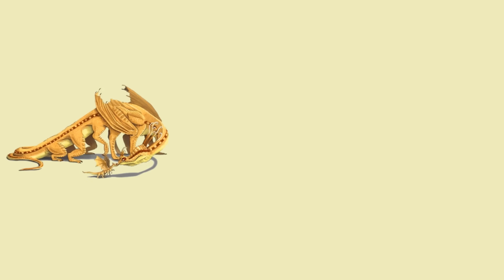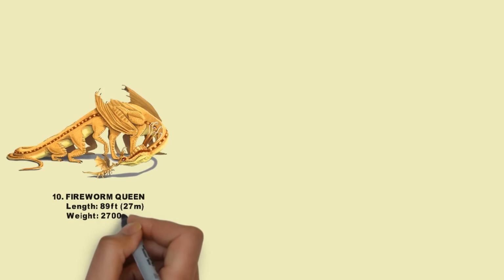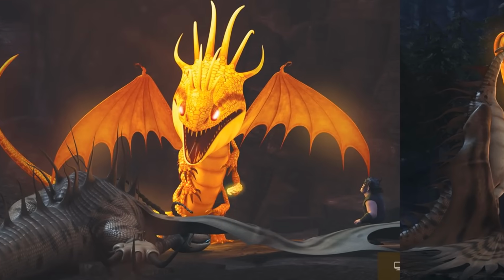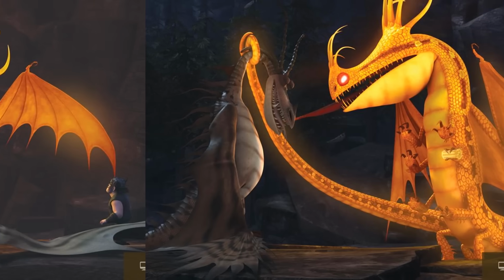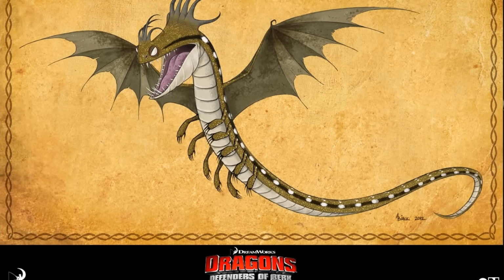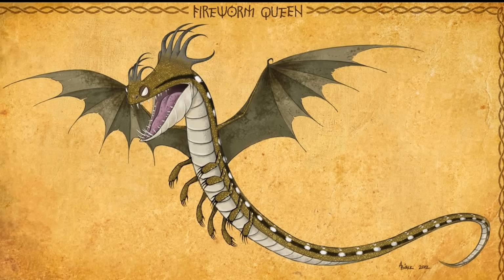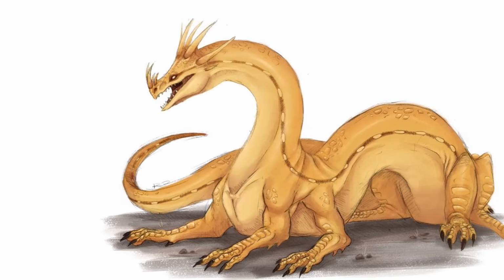The Fireworm Queen. This queen dragon of the race of Stoker-class fireworm dragons was first seen in Dragons, Riders of Berk. Fireworm queens or princesses look similar in appearance to the average fireworm but have some differences that make them stand out from the rest. For instance, while the common fireworm can fit in the palm of a hand, the queen is many times bigger. When not heated up or near a nest, the fireworm queen's normal skin color is a pale gold with tan-colored horn spots and underbelly. She also doesn't glow in this state.